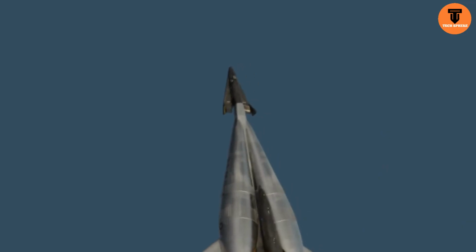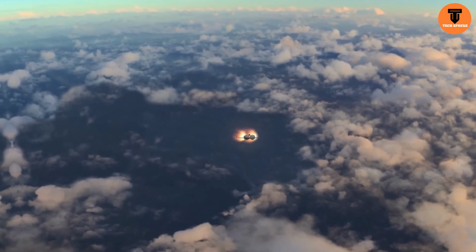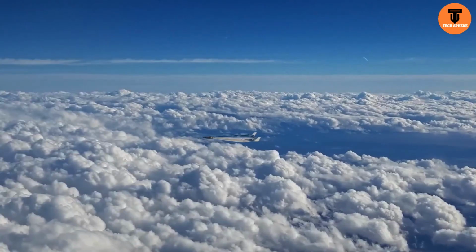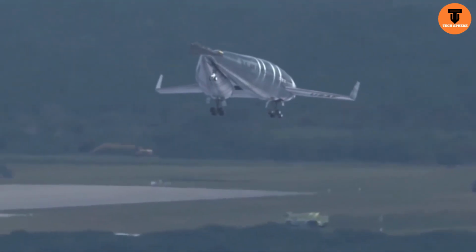This beast had a double-body design, rocket engines to break through Earth's grip, and turbojet engines to glide home. Instead of splashing into the ocean, the booster would land gently on a runway, ready for another mission. It was bold, efficient, and built to change the game forever.